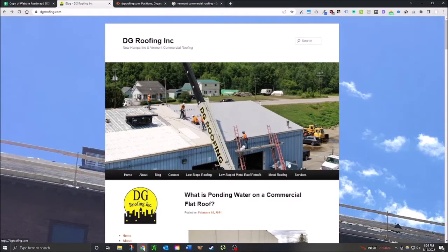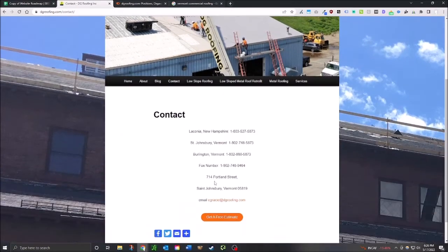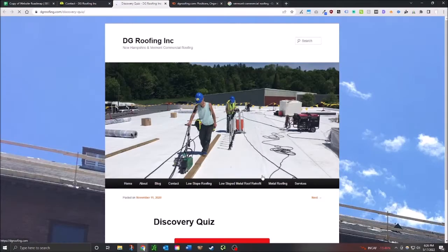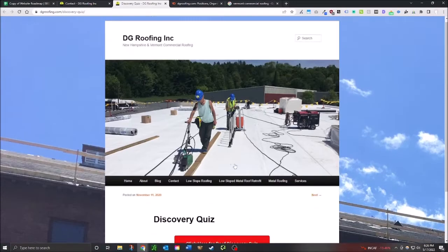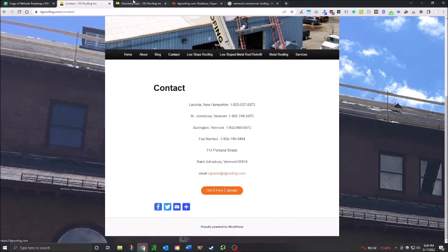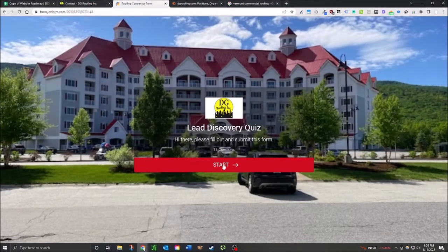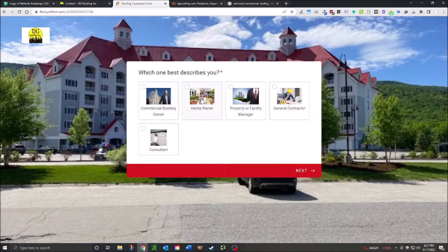Let's see if you have any website forms. So this will be on the contact page. Contact, no website form. So you have the email link, that's good. Discover, let's just see what this is. Okay, so you don't want this to redirect to another link. You'd want this, if you click this, to go directly to here. So this looks like some type of form.